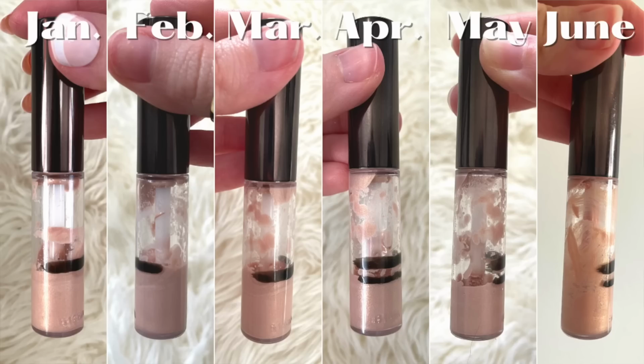The next product that I've been focusing on, and this one I do have somewhat of an exciting update on, is the Becca Liquid Highlighter in the shade Champagne Pop, the mini version. I actually removed the stopper this month because I was not able to pick up much of anything with the applicator anymore. It was all just sitting down in the bottom. So I took the stopper out, and now I'm able to get the rest of the product out pretty easily.